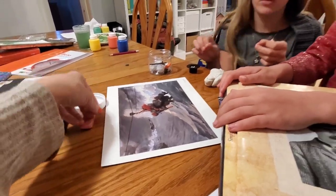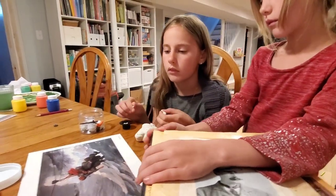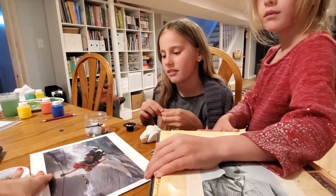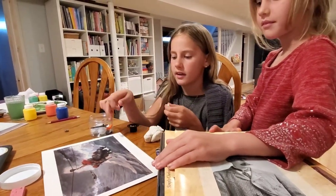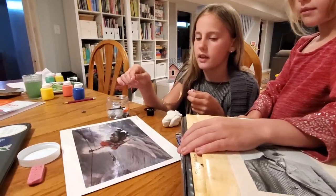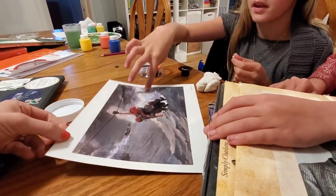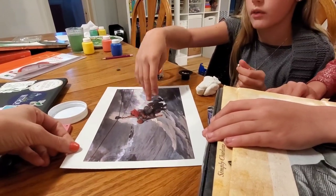Michael's playing on the floor. Adelaide, how do you feel about this picture? Interesting. Why is it interesting to you? Because there's light and there's dark. And I can't understand where he's taking that guy from. And I don't understand if it's dark, how there's light.